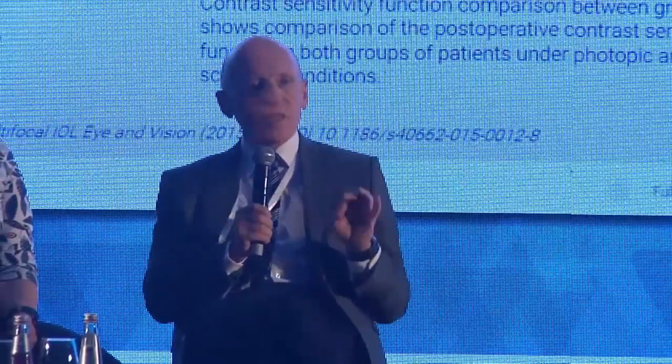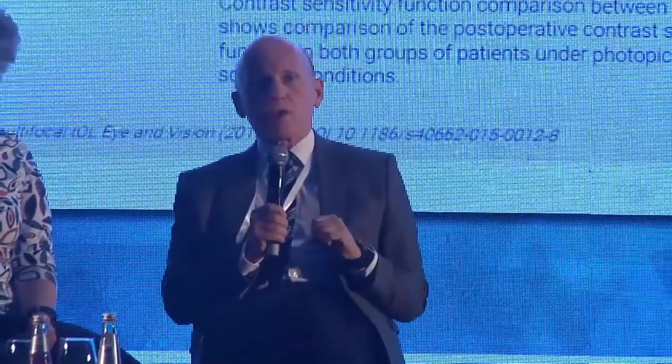So this is important. I have no case that has ever been explanted in my hands because of neuroadaptation problems with this lens. I agree. I've done over 500 of these and I haven't explanted one. So I agree with you. Thank you. And these are the right comments regarding the contrast sensitivity of the lenses, and part of the contrast sensitivity efficacy is related to the lenses.